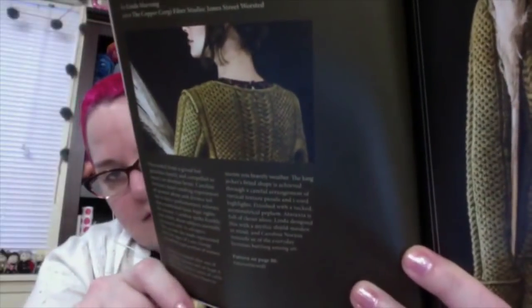So this long jacket's fitted shape is achieved through a careful arrangement of vertical texture panels and I-cord highlights. It's full of clever ideas designed with a mythic shield maiden in mind, and Caroline Norton reminds us of the everyday heroines battling among us. So there's the back. Here is a full sweater.